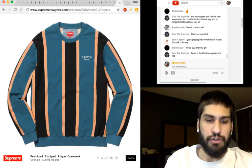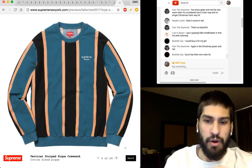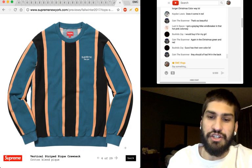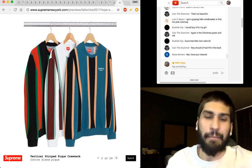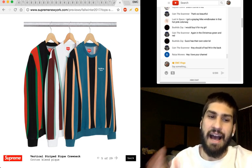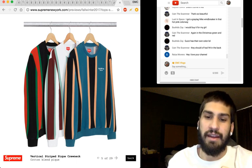Vertical striped crew neck. Nothing special, just Supreme New York embroidered, but eh. This should have had 94 in the back, I agree. Or even like 17, the year that it released. I feel like that'd be dope. Again, look at how many colorways we're going to see of the green and red. As you see, this green is a little bit lighter, so this one could fall under Christmas green and red. But again, they're trying that Gucci green and red.